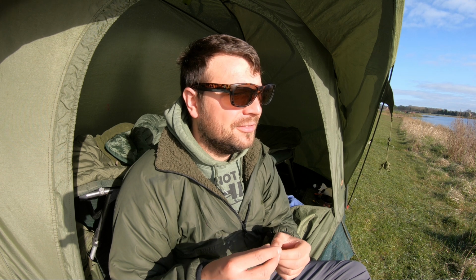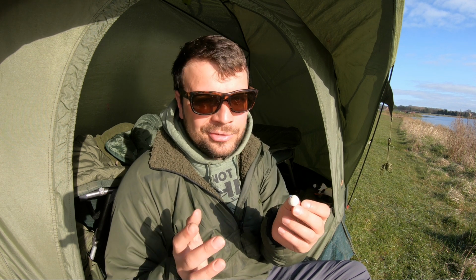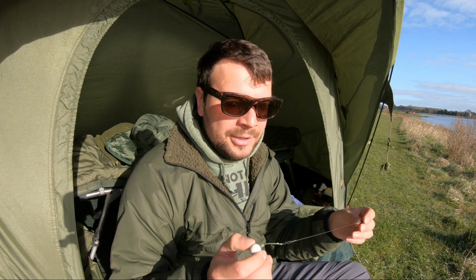And I've got a thing about white boilies at night, they seem to really work well. I don't particularly believe in one colour being better than another, to be honest. I think if they're bright, they're bright. But yeah, white ones at night have done well for me, so there might be something in that, I don't know.